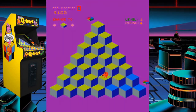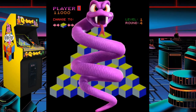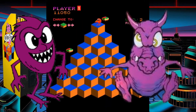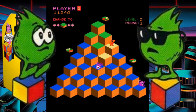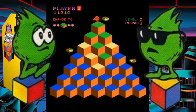Now, Qbert, like Pac-Man, is fairly well known for who the bad guys are as well. You have Coily, a purple egg that comes down and turns into a snake. You have Ugg and Wrongway, two purple creatures that hop along the sides of the cubes and try to smack Qbert. Then you have Slick and Sam, two green creatures that descend down the pyramid and change the colors you put the right way to the wrong way, so you have to do them all over again.